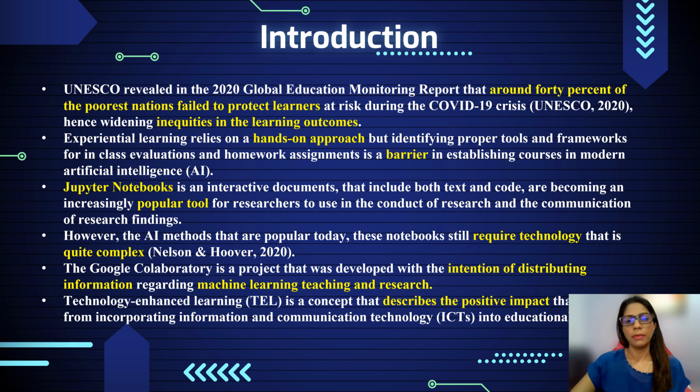Google Colab is a project that was developed with the intention of distributing information regarding machine learning teaching and research. In this research, the researcher implemented technology enhanced learning theory, whereby the learning and the instructional method are based on the use of technology in which the students acquire skill or knowledge.